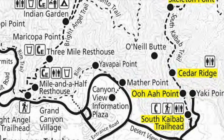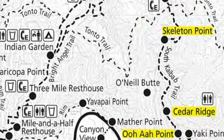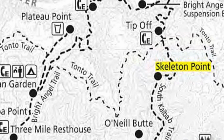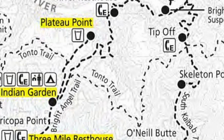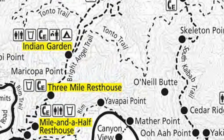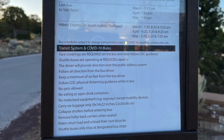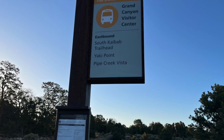Here's a trail map of the route that I'm going to take. We're going to start at the South Kaibab Trailhead and follow that down till we get to a place called the Tip-Off. From there, we're going to cut across the Tonto Trail to Indian Gardens, and then from Indian Gardens, back up the Bright Angel Trail up to the rim. So from the visitor center, I'm taking the orange route going eastbound to the South Kaibab Trailhead.